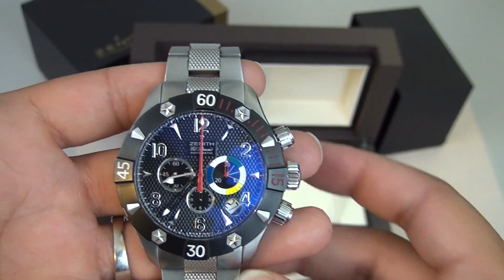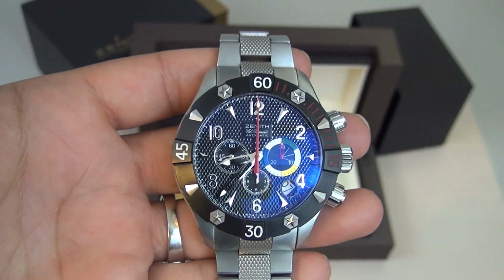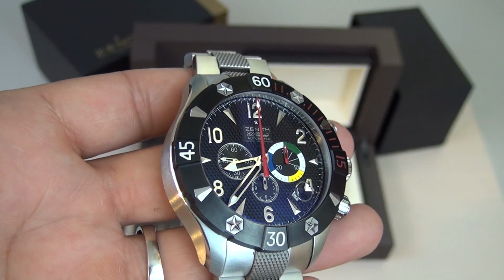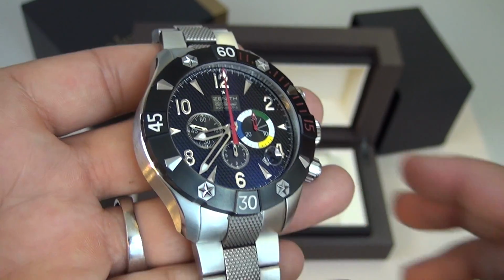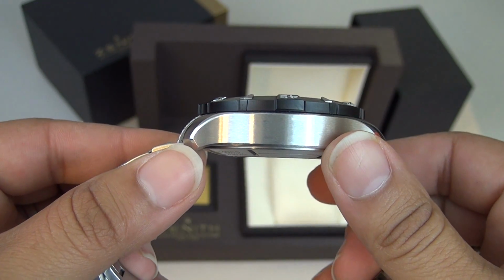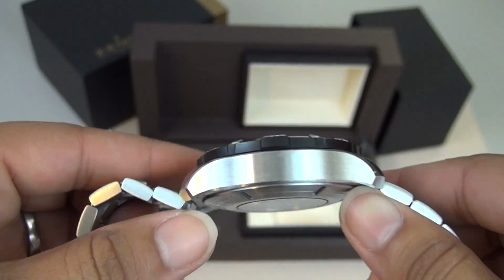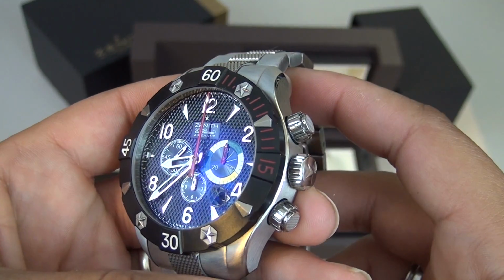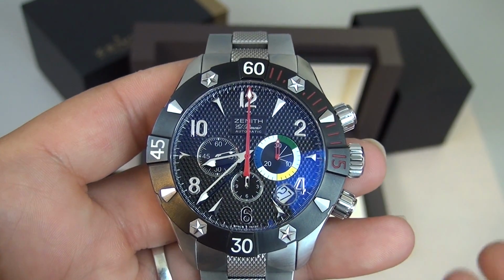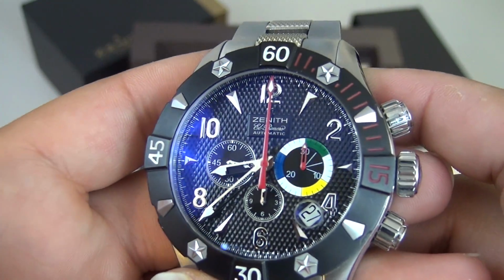This particular model that we're looking at here is around a circa 2000s. The case size on this thing is massive. It is not small. It's 46.5 millimeters. The case thickness is not small either. It's 17 millimeters. Stainless steel case, sapphire crystal as you would expect, and sapphire crystal on the back. It is water resistant to 300 meters. So you can obviously see that it is in fact a chronograph, has a date, and it has 3 subdials.